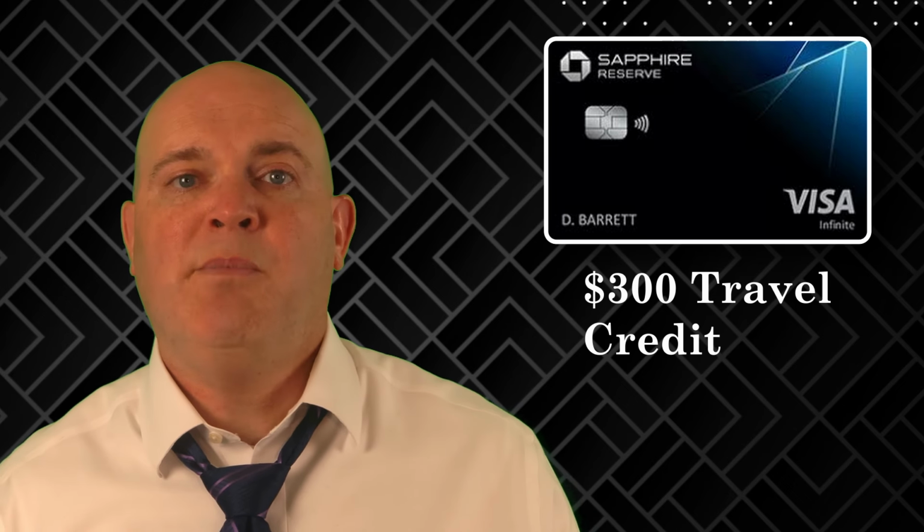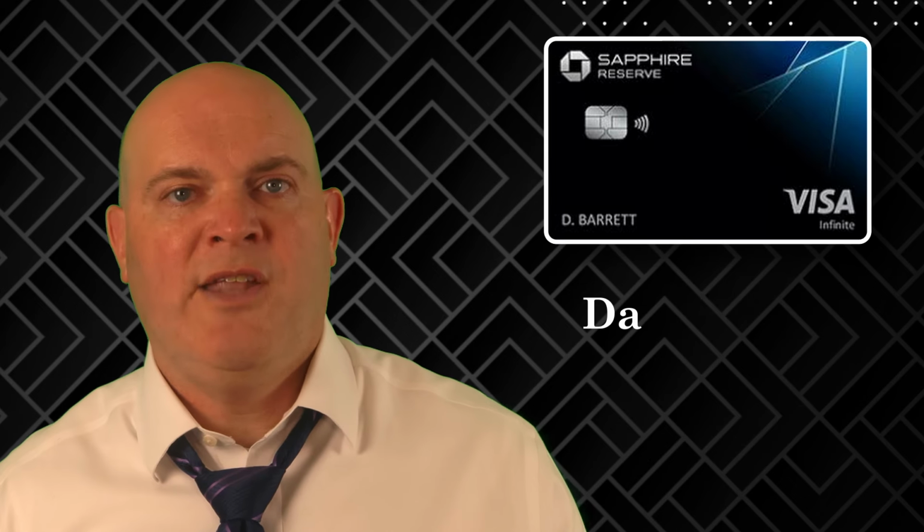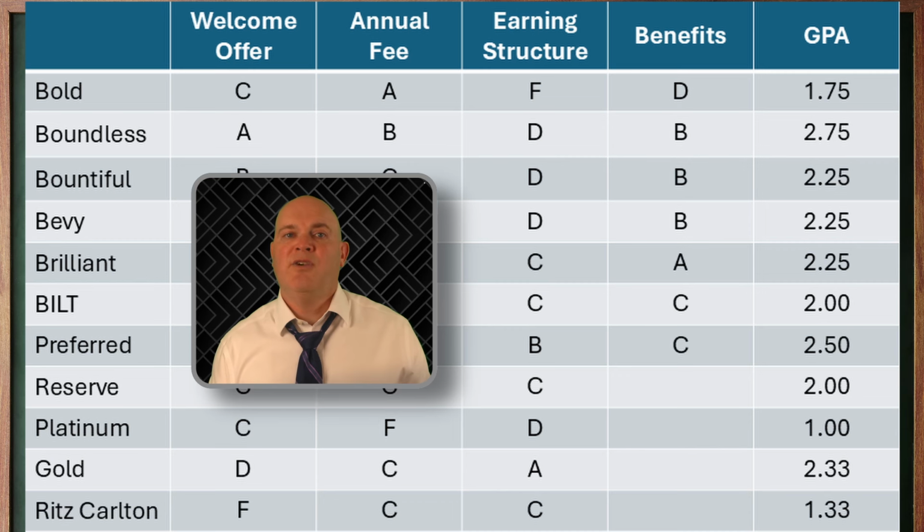It's good towards any purchases that codes as travel. The Reserve is also going to provide you access to Sapphire Airport Lounges and the Priority Pass Airport Lounge network. It also provides primary CDW when you rent a car. You'll get a credit for TSA PreCheck or Global Entry. It also has that DoorDash benefit, but it's a little beefed up from the Preferred. With all of that considered, the Sapphire Reserve earns an A for benefits.